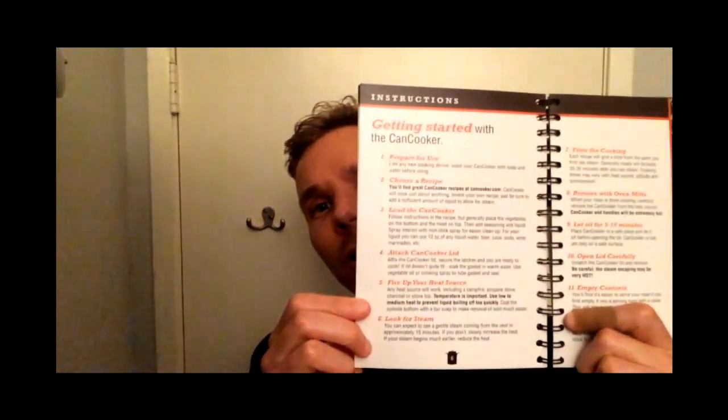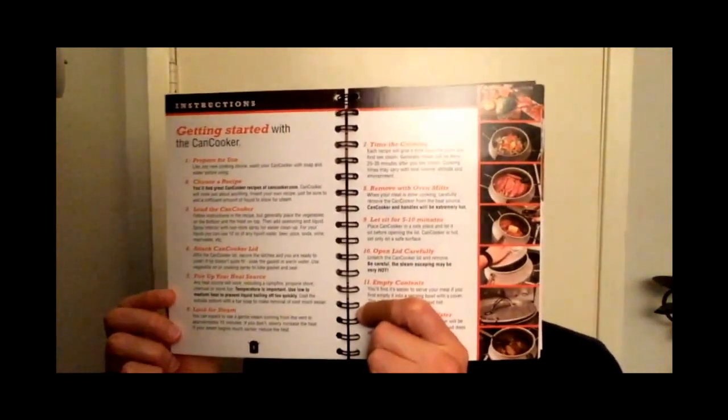This book also tells you how to get started with the CanCooker, kind of the basic instructions. So once again, that's probably a good thing to buy with a CanCooker, or if someone already has one, you can buy it for a gift. But that's my review of the CanCooker Cookbook.